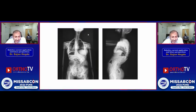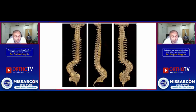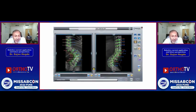You can see she has hemivertebrae at multiple levels. Her spine is displaced in space in all directions. Doing this type of surgery freehand would be an absolute nightmare. Besides the fact, as Dr. Kotari said, there are dysplastic pedicles, and you may not be aware of them unless you do a CT scan. Here you see a CT which shows the hemivertebrae and the severe deformity.